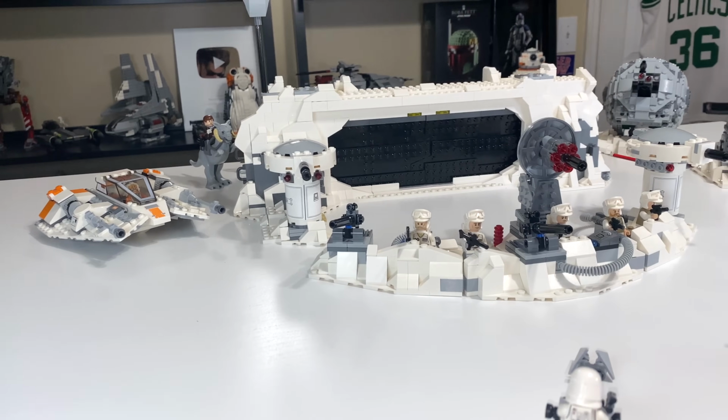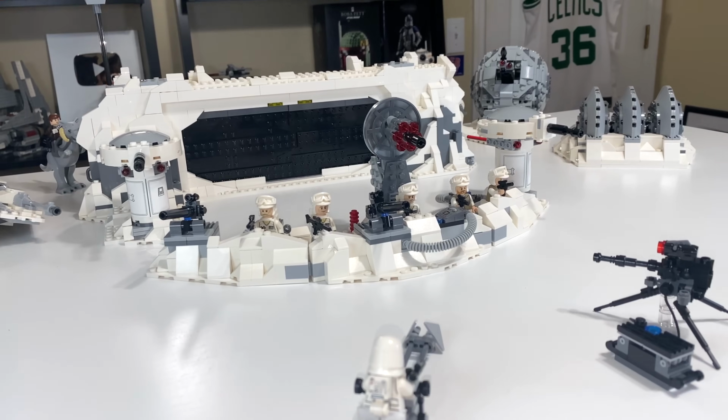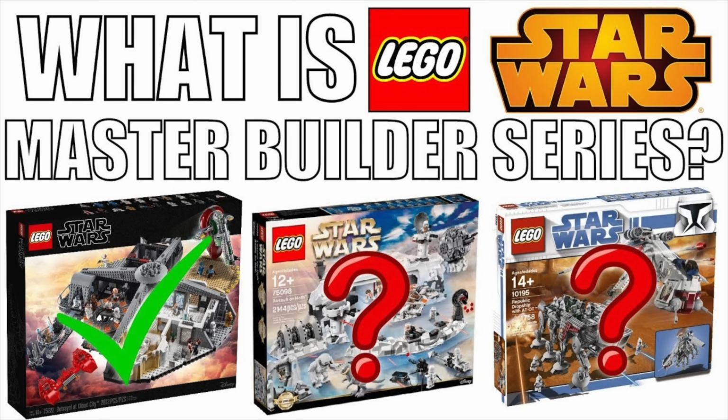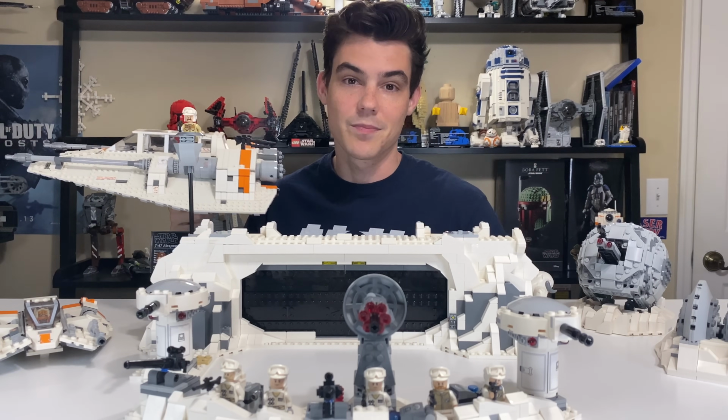And in light of UCS Hoth's failure, LEGO has done a better job of distinguishing between what is UCS and what is not, going so far as to call the Betrayal at Cloud City set that came out about 2 years after the UCS Hoth set an MBS set, Master Builder Series, a name designated for larger playset style sets like this that are direct to consumer but aren't quite a displayable style UCS set that most fans have come to know and love. And there's nothing wrong with that. In short, this is UCS, this is not.